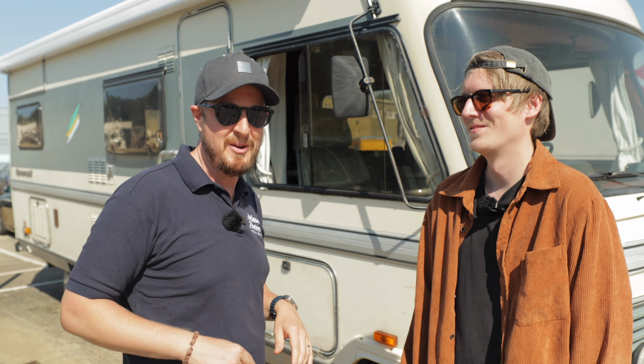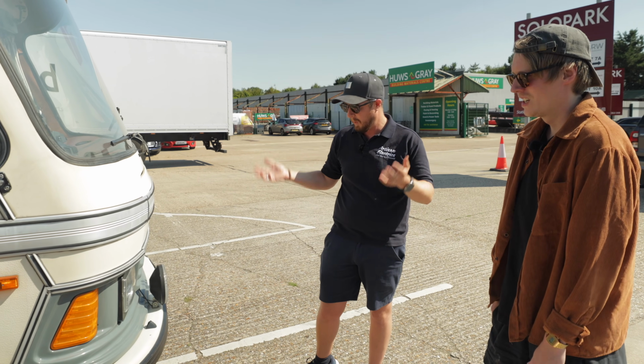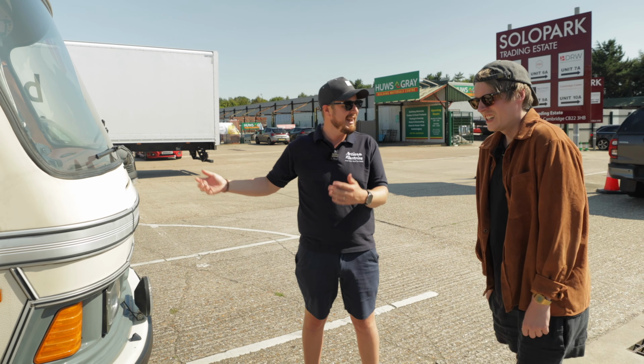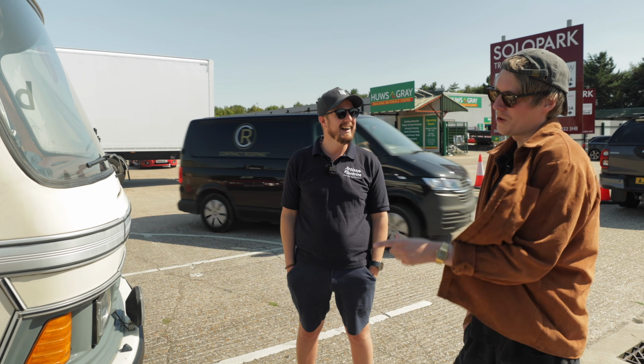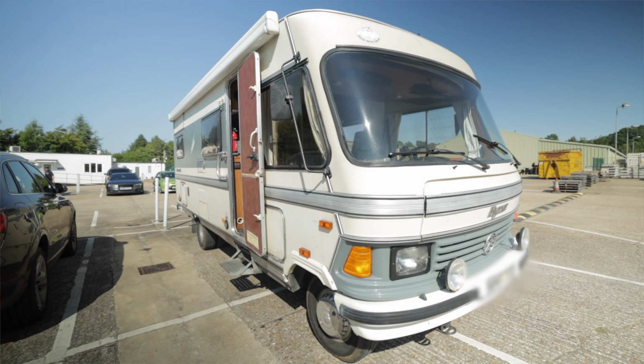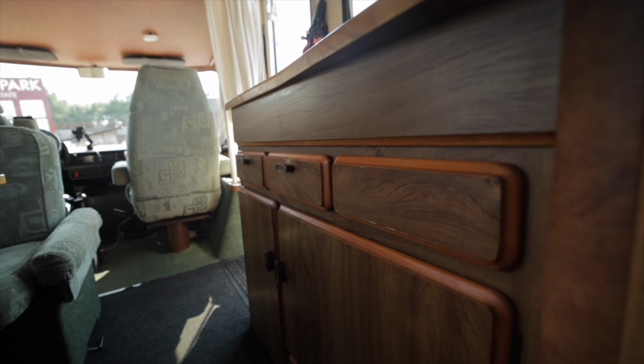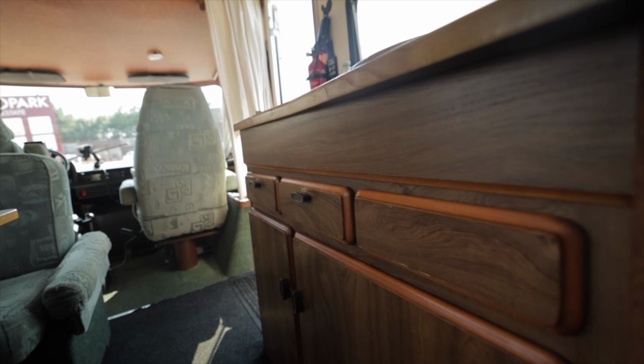Let's have a tour of this beautiful camper van. So tell me the story about this. How did you get it and how old is it and why did you get it? Yeah, so these are very well known for the Mercedes engine. They hold forever. Hymer, the best quality you can get. And it's 40 years old, so it basically never breaks as long as you maintain it.